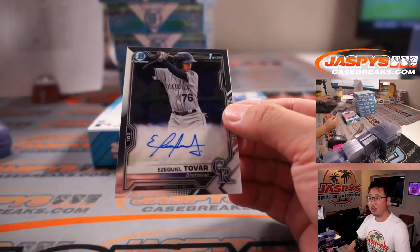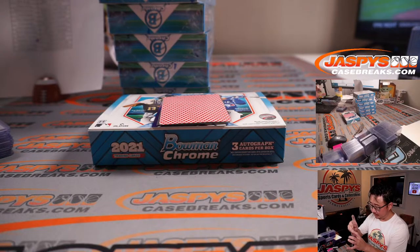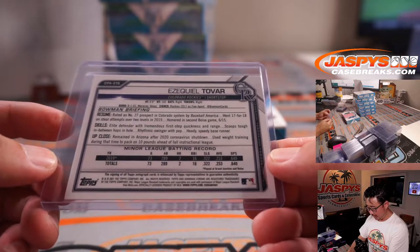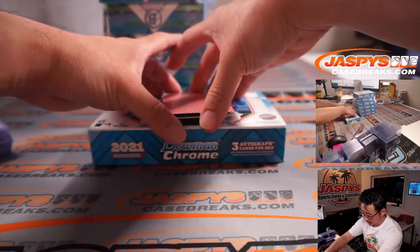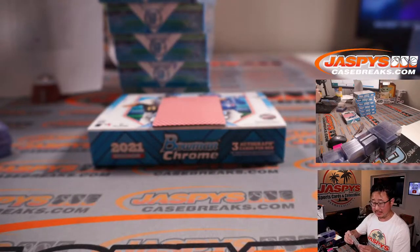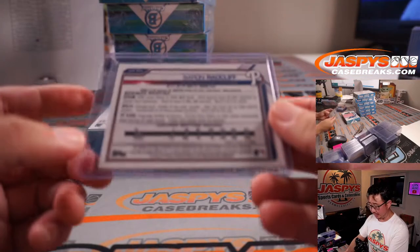We get Ezekiel Tovar, Rockies, Mark with a C, Mark B. Looks like a top 30 prospect, number 27 in the Rockies organization. And then we got Baron Radcliffe, Phillies. Derek got randomized the Phillies in the team random here in HTA, pick your team two.